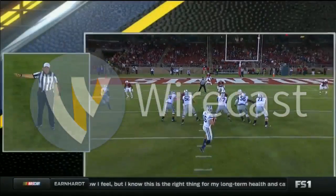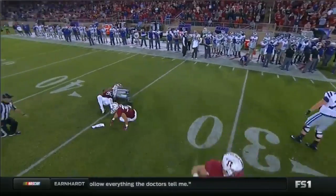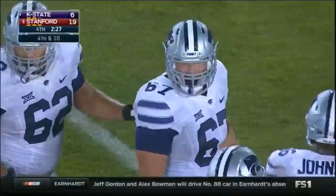And he'll hand it off. Silman will push the pile forward. Kevin Palma receives it.